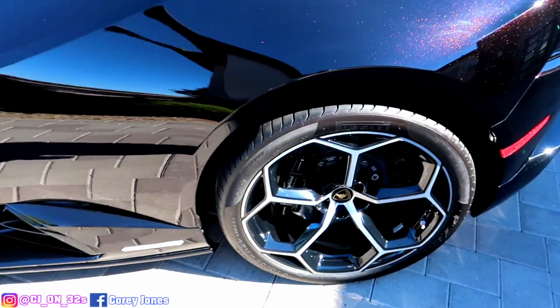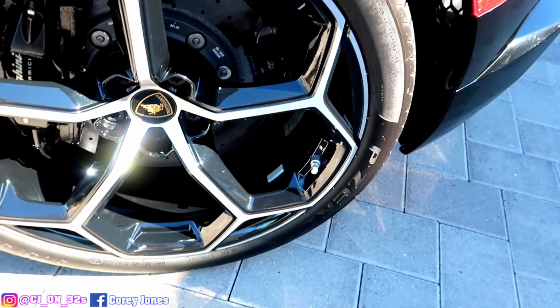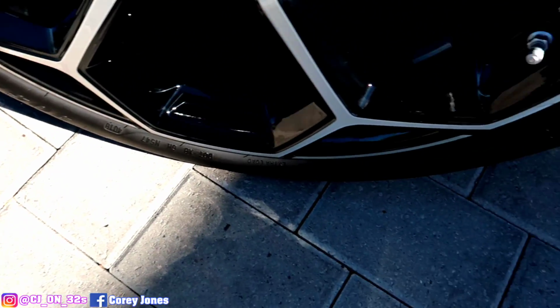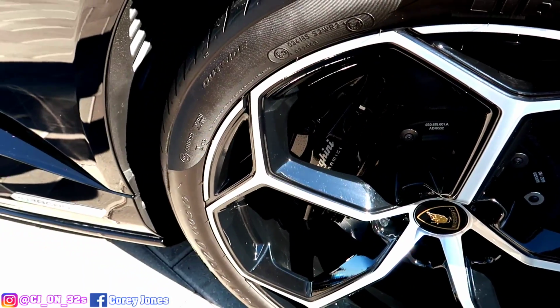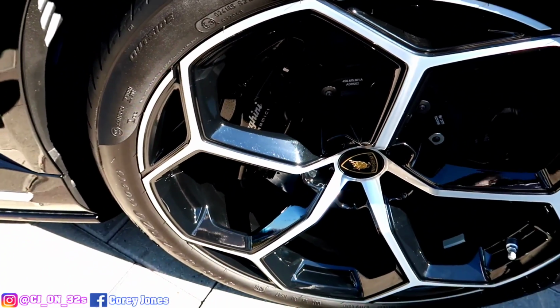Let's get back here to the wheels. Wrapped in some Pirelli tires, 405/30/20s in the rear. Look at the brake calipers on this thing. It already got perfect Lamborghini wheels on here. They also got a Forgiato wheel that looks like this. Bro don't need it. This is a $350,000 car. It don't need nothing but what's on here.